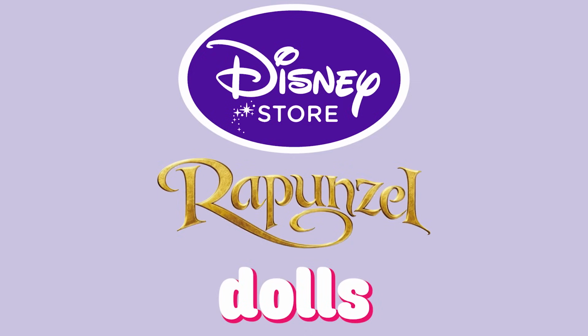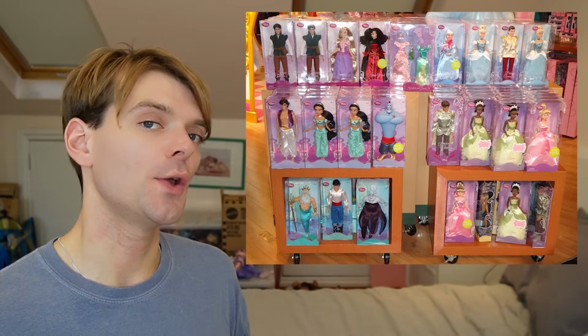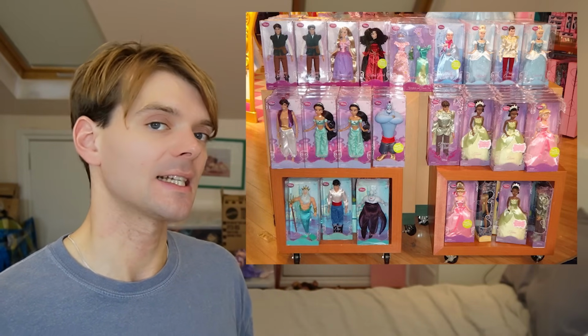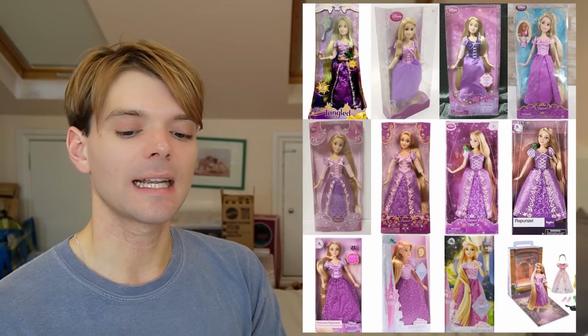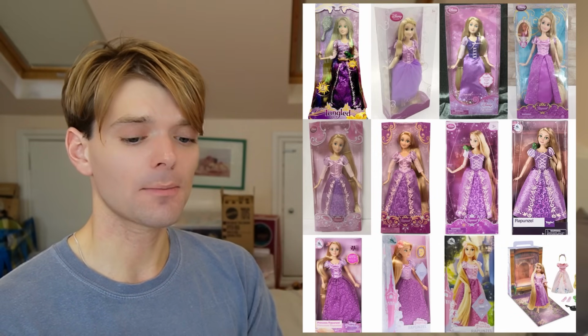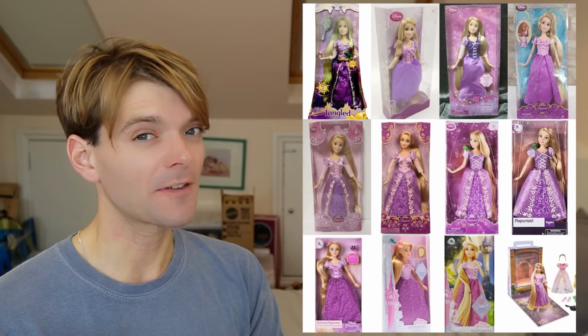Disney Store Rapunzel dolls. After the initial release of Tangled dolls in the Disney Store in 2010, Rapunzel would join the Disney Princesses, and Rapunzel would get a new basic doll released in the Disney Store every year. Here are all the dolls in release order leading all the way up until today. There weren't any basic dolls released in 2019 for some reason, or 2022, or 2024 this year for some reason.